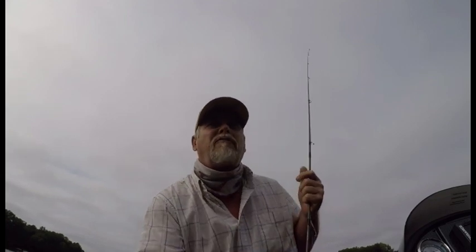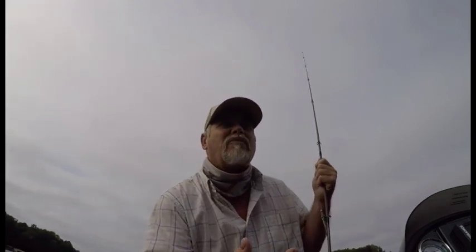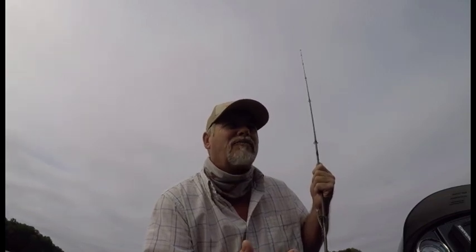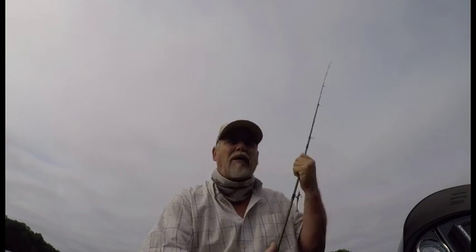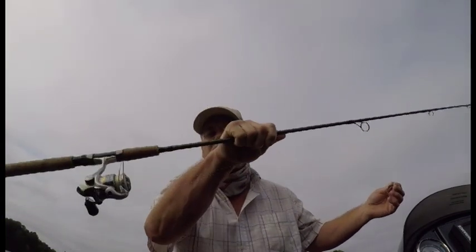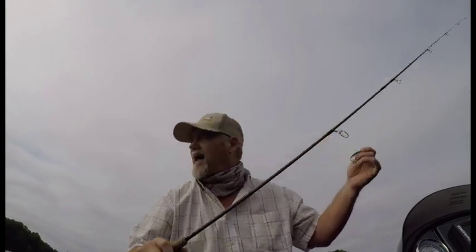But I started that morning fishing, and I fished for about an hour, and I didn't get any bites. And I knew I was in a good area. When that happens, I go to different tactics, and I pull out smaller stuff, and I do that a lot. This rod has 4-pound test on. It's a 7-foot light action rod.